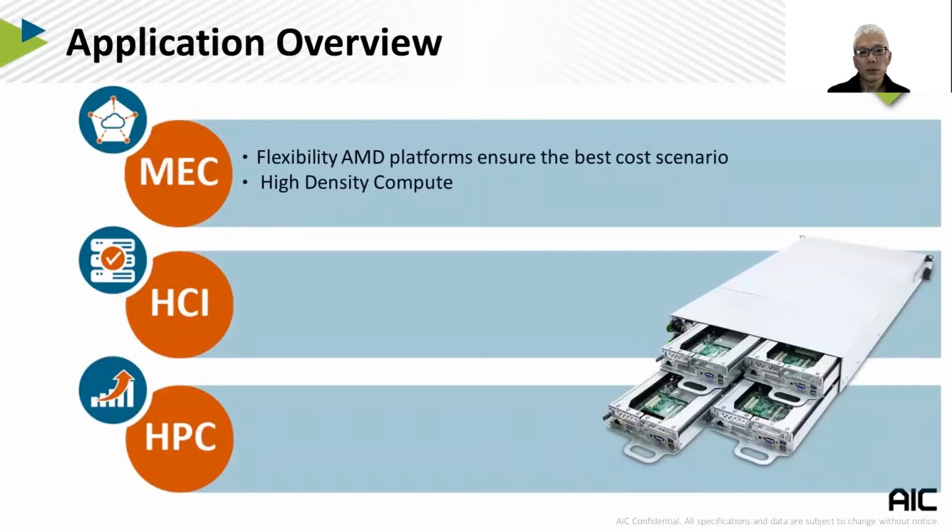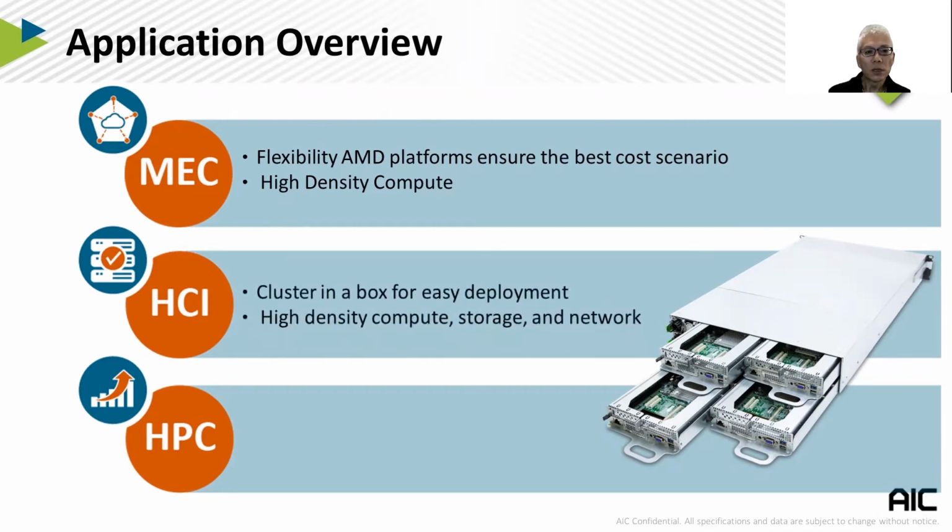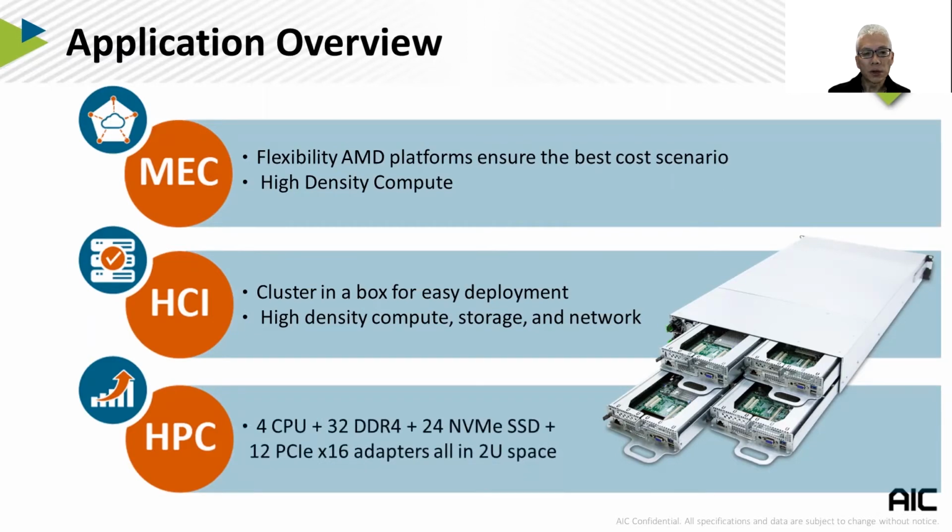The AIC 2U4 server node platform is the best solution, for example, for supporting latency-sensitive mobile edge computing workloads while at the same time meeting space limit conditions at the edge side. It is a high-density design combining computing, storage, and network in one compact chassis for hyper-converged environments. It supports a maximum of 4 CPUs, 32 memory slots, 24 NVMe U.2, and 12 PCIe x16 Gen 4 add-in card devices in one 2U chassis.